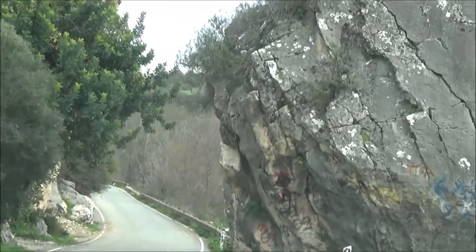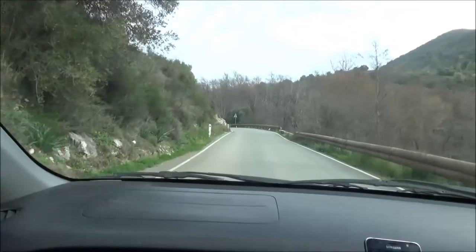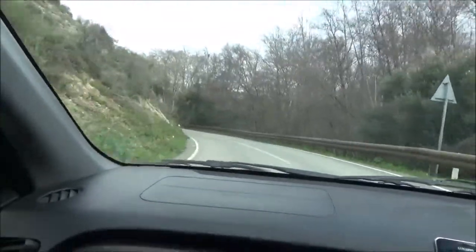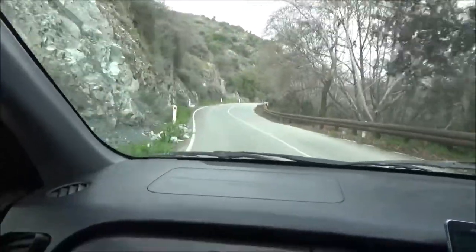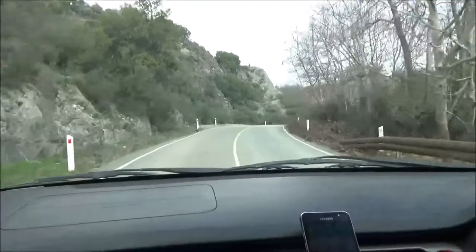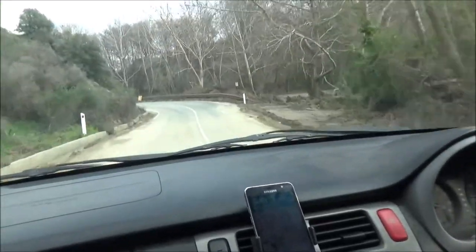Actually, this is not the highway. How do you call it, Michael? A motorway? It's not a motorway. Basically, this is scenic roads. Country roads. That's good. As you can see, you can appreciate all these beautiful rocks and mountains. It's beautiful nature, so it's better to take this road rather than the highway, because you can appreciate how beautiful and gorgeous Cyprus is.